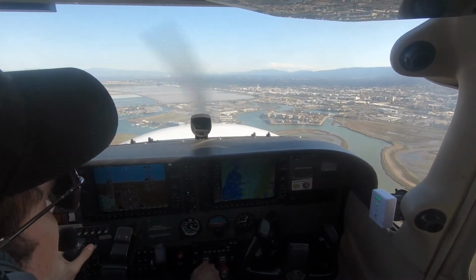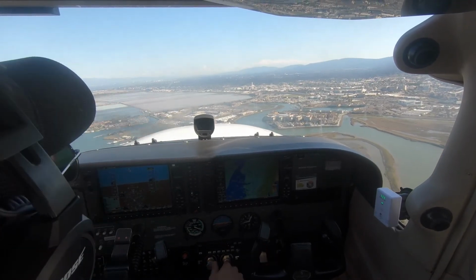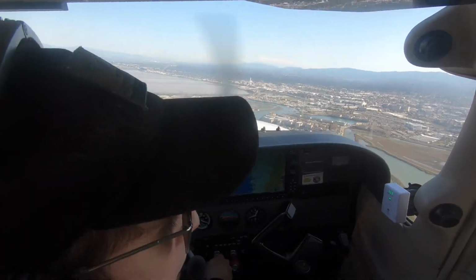Well, I think it's good. We can go power 1500. Flaps. Start the descent and turn base here.